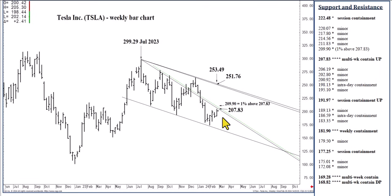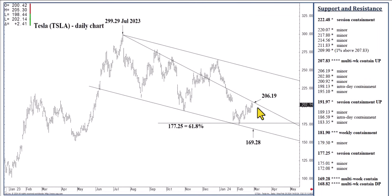In any event, 207.83 is a trend defining resistance level. We've come quite close to testing it this week, almost within 1% of 207.83. And on the daily chart, yes, within 1% of the same line study on the daily chart that comes in at 206.19 today. So we are in the zone of resistance. I can't say that we've tested it outright, but I am saying that holding below 206.19 does now allow over the next 3 to 5 weeks 169.28.